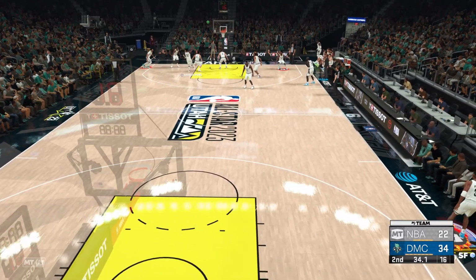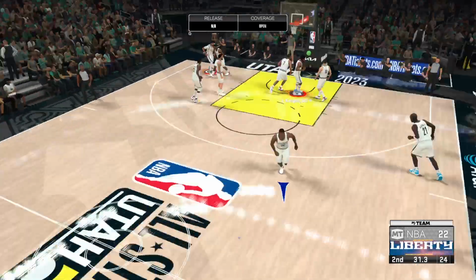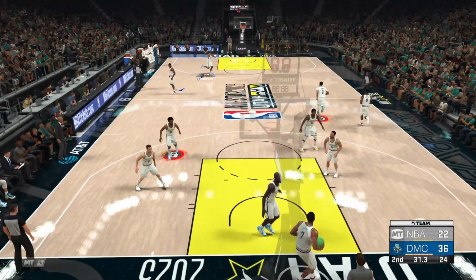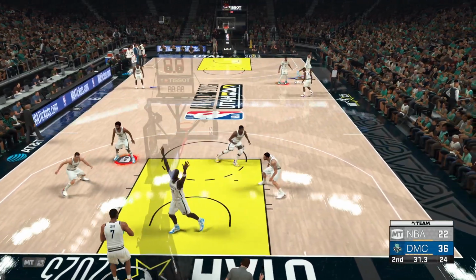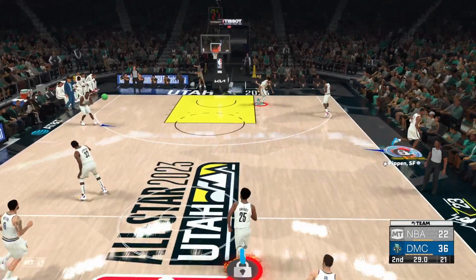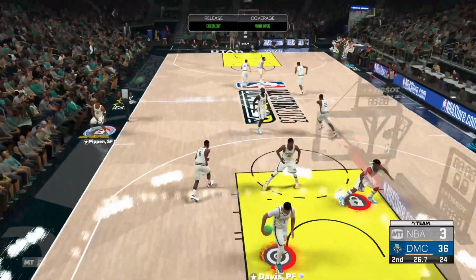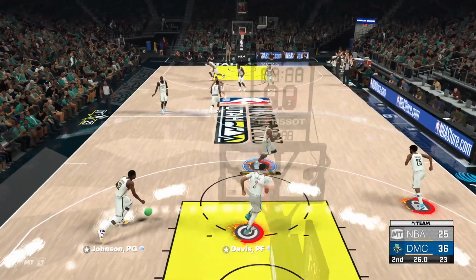Johnson against Williams. The shot by Johnson, no good. A nice shot by Knight. And just executing at a high level. I mean, taking what the defense allows and putting in the work. The reason why they've stayed aggressive and they have not let up this entire night. And at this point, I wouldn't expect them to.